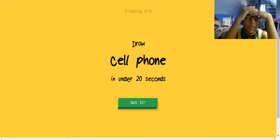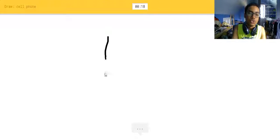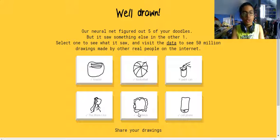It's so hot in here. I need to open a window. No. There's no time. We must draw the cell phone. This looks like a flip phone. Oh, I know. It's cell phone.